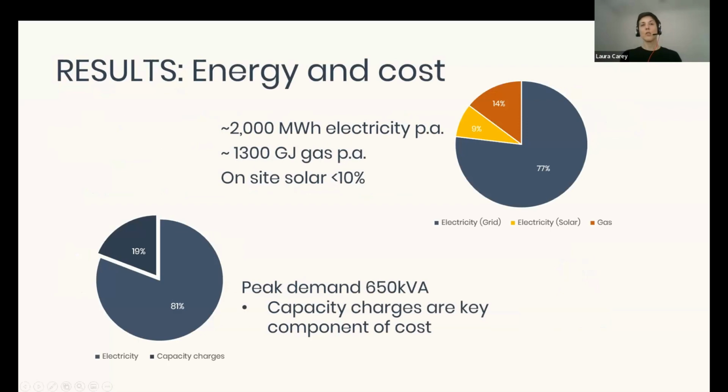Energy use and cost overall. So the centre uses around 2,000 megawatt hours of electricity per annum and 1,300 gigajoules of gas. You can see in the first pie chart that even with a 250 kilowatt solar array, with all of that electricity being used on site, it's still covering less than 10% of the electricity that the centre uses. So aquatic centres are very high energy users, and even what you might think is a fairly significant solar array, it's unlikely that you're going to get a lot of coverage or even excess solar that you don't need.